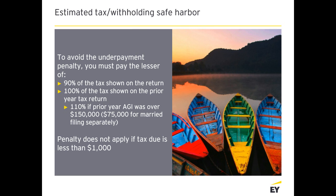When you file your return for a given year, you will generally avoid the penalty if the tax payments you made for the year add up to the lesser of 90% of the tax shown on the return you're currently filing, or 100% of the tax shown on the return you filed for the prior year. This percentage is raised to 110% if your prior year's AGI was more than $150,000, or $75,000 for married taxpayers filing separately. Here's an example.